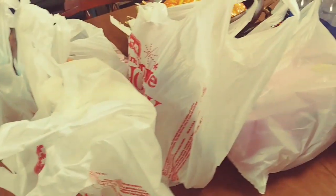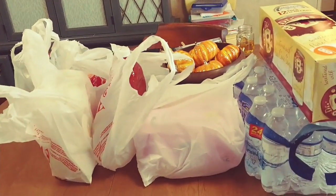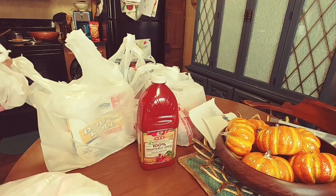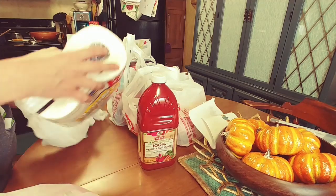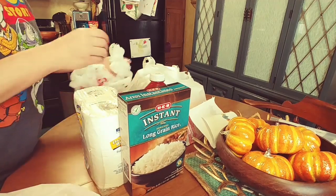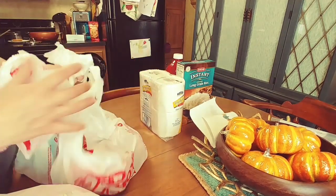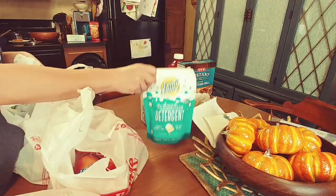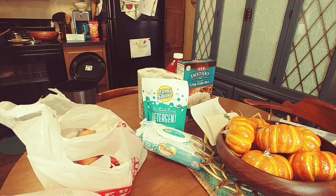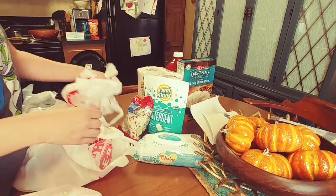Adam grabbed some things we were out of on his way home from work, so I need to get this stuff put away before I get to cleaning again. We have some veggie juice for our dinner tonight, some toilet paper, some instant rice, that's also for dinner, dishwasher soap and some wipes, some shredded cabbage for dinner, and some more apples for the boys.